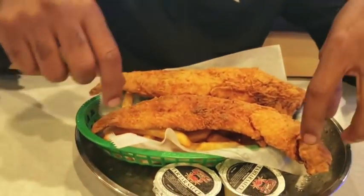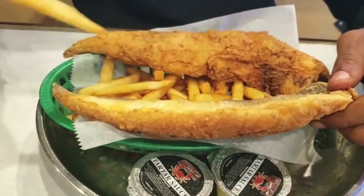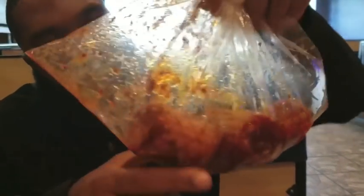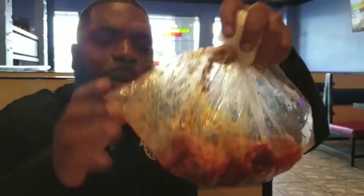What's going on, folks? We're back here at the Juicy Crab, trying to get our eat on. I got my whiting filet basket. I could have got Cajun fries, but I got regular fries with it. It also comes with my little tartar sauce, but I got a side of corn. And my corn side, they're dipped in garlic butter with some hot Cajun sauce. So I'm interested to see how that's gonna go down, you know what I mean?